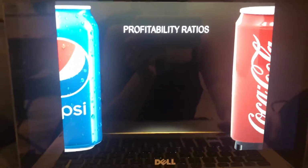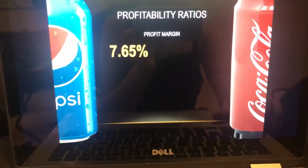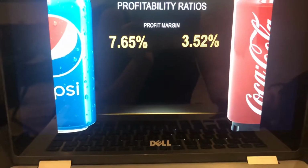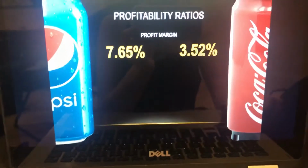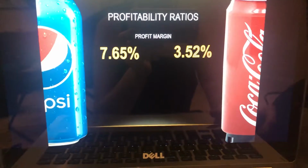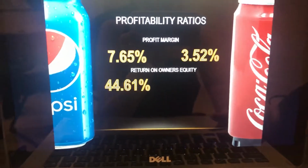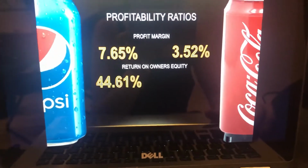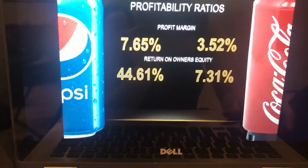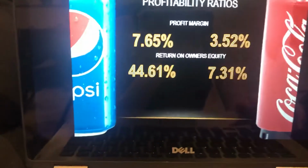Profitability ratios. Who's making more money? Let's see. So the profit margin for Pepsi is about 7.65%, and over here at Coke with 3.52%. Man, oh man. So Pepsi is nearly doubling their profit margin compared to Coke. Pretty rough, guys. It's rough out here. And then we have our return on owner's equity at 44.61% for Pepsi and 7.3% for Coke. Gosh dang, guys. This is pretty extreme.